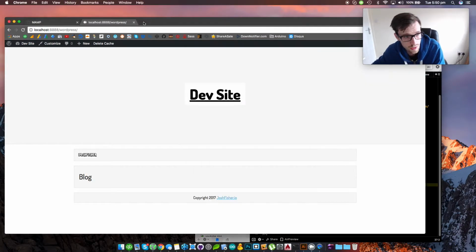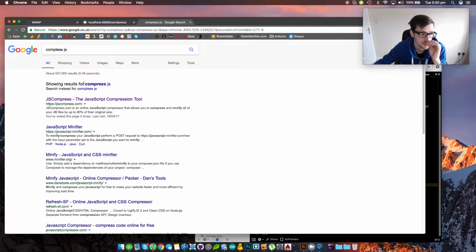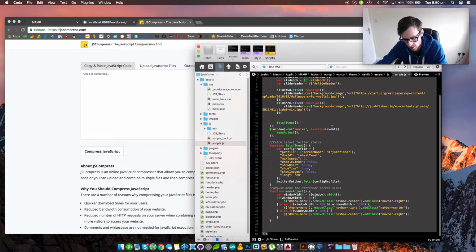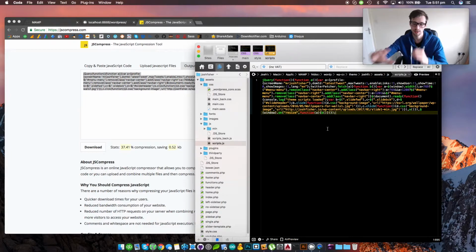And then go to compress JS, and pretty much go into your scripts. For a JS file, obviously go compress JS. For CSS, go compress CSS. So just copy everything, paste it in there, and it will give you a compressed version which you can then paste in there. Because the smaller the file, the quicker that file gets delivered to the user, the faster the site loads. So that's all. It's all about speed. Speed all the time.